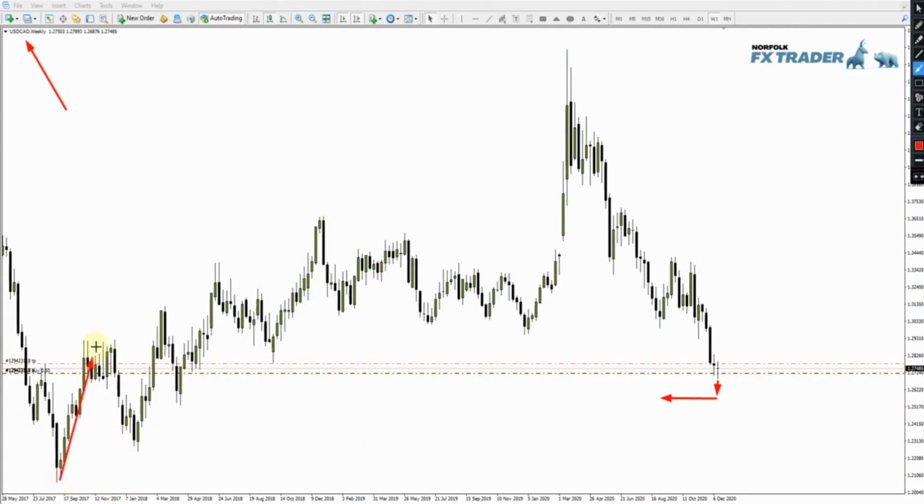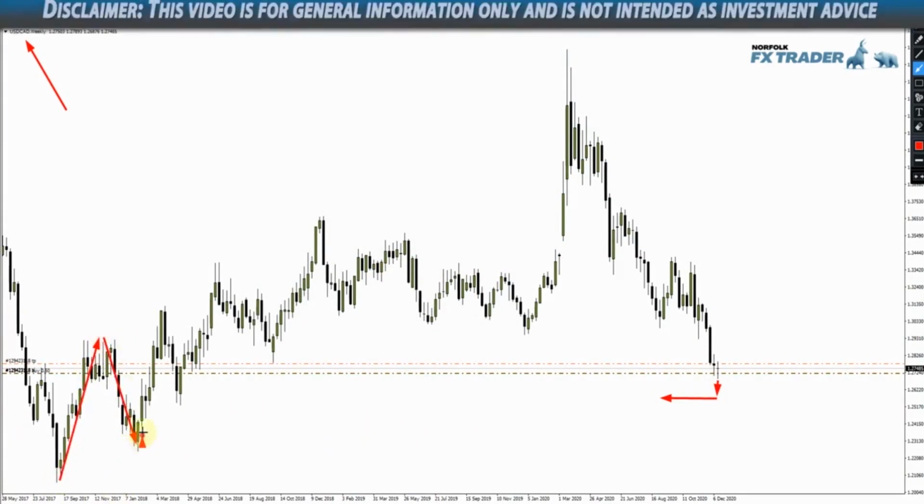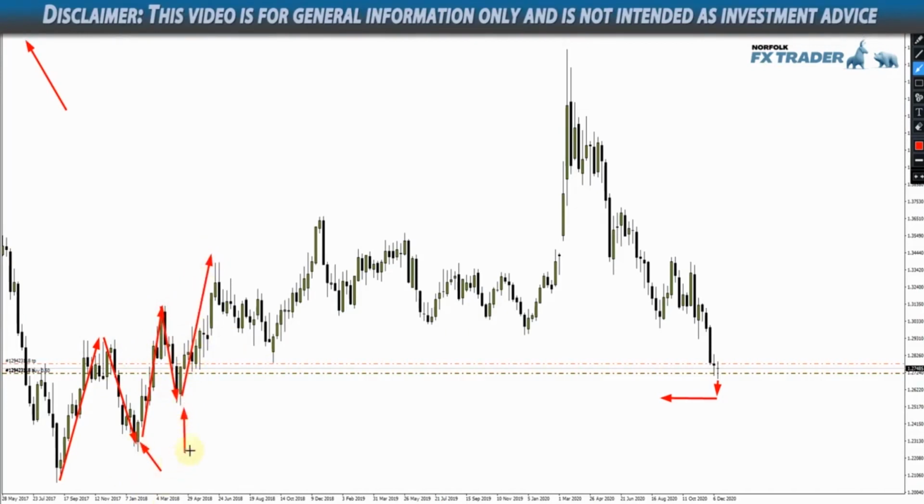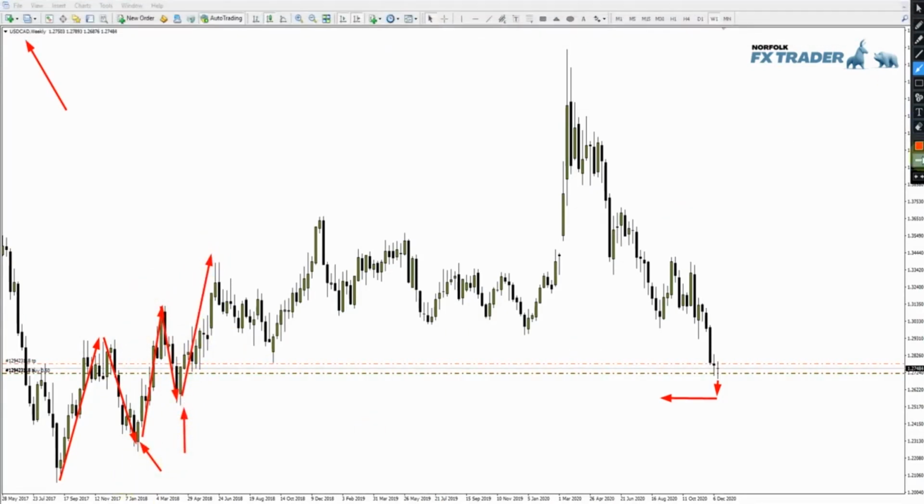We see price rally up, pulls back, rallies up. So we're making those higher highs and higher lows. When it pulls back again and rallies up again, then we're going to create another area of demand. When we're creating demand zones as price makes those new highs in the market, that is what we're looking to mark off.